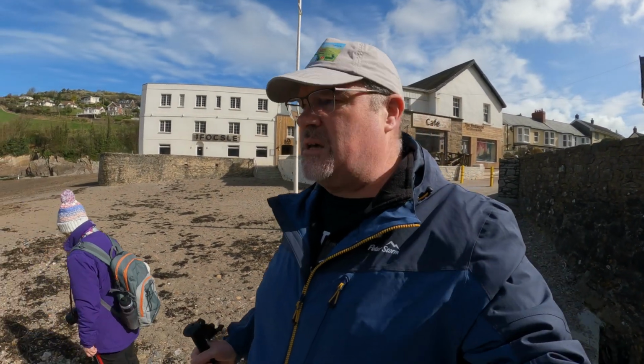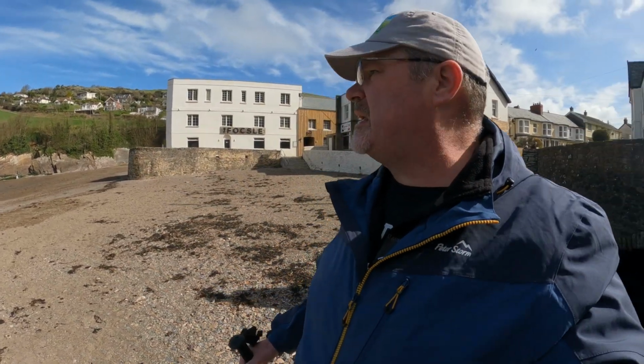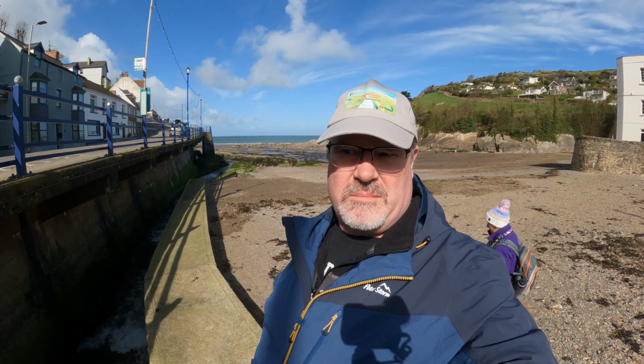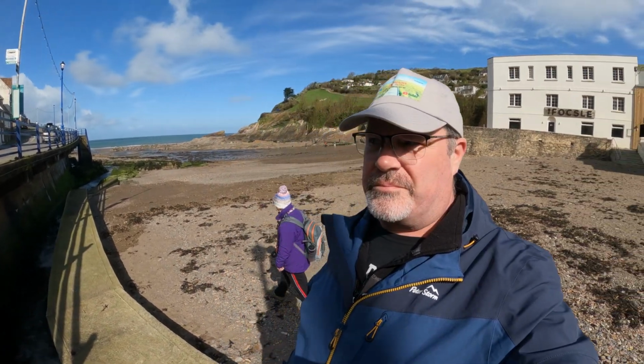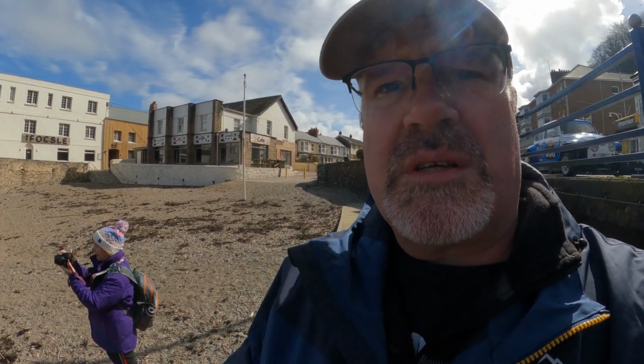Made it down onto the beach. This is where the River Umber comes out that we followed down. And if you can see behind me, that is Combe Martin beach. Very nice today. It's a nice sunny day. It's not particularly warm, I have to say, but it is nice and sunny and bright. Give you a view across the bay.